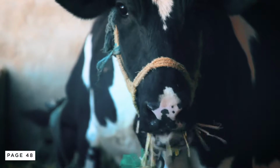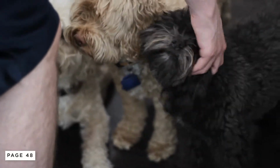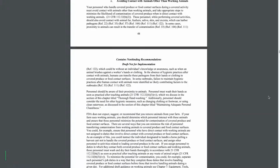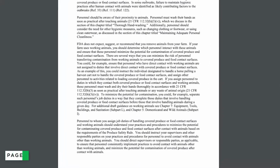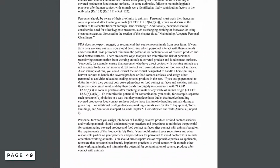Personnel should be aware of their proximity to animals, and they must wash their hands as soon as practical after touching animals. An important thing to highlight on page 49 is that FDA does not expect you to remove animals from your farm. In order to minimize the risk of personnel transferring contamination from working animals to covered produce, the draft guidance suggests multiple different strategies.